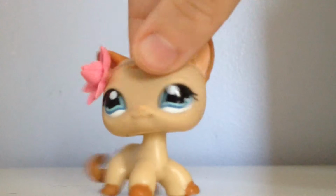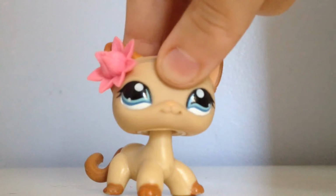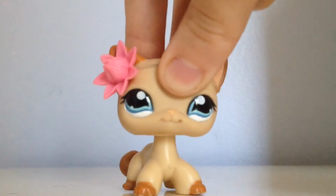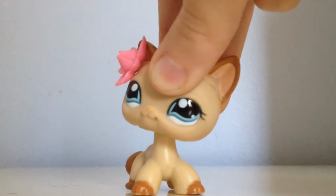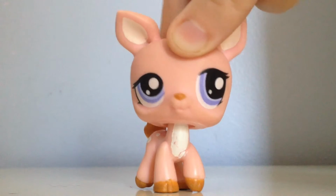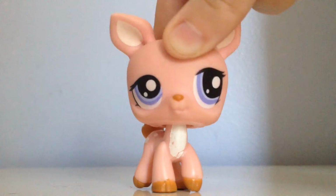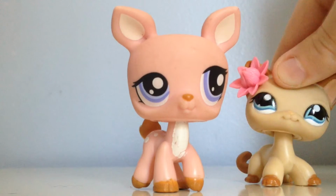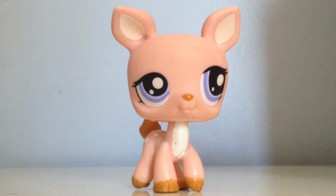So, I discovered this Littlest Pet Shop, and I thought I did not have LPS Hannah's mascot, but I do, but not in cat form. This looks like LPS Hannah's mascot. Am I right? Yes, I am right.